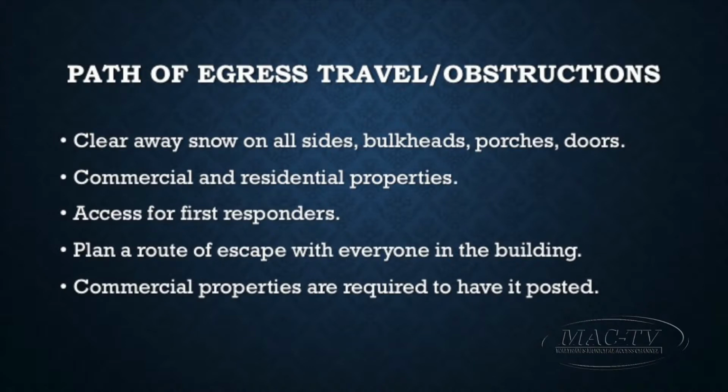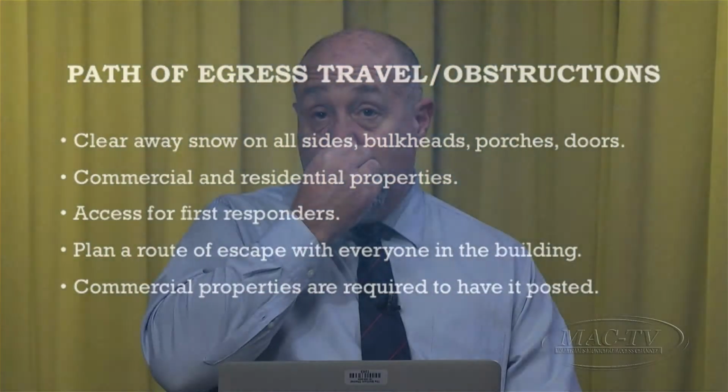Commercial properties are required to have an evacuation route and an access point and a muster point. So if you're in a commercial building or a commercial building owner, you want to make sure that you provide that for the tenants and employees in your building.